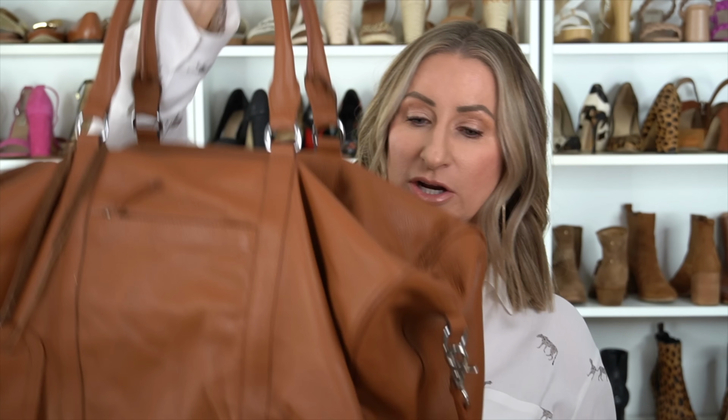Either you love leather or you don't. I love it. It has a great shoulder handle. It is perfect because we tend to take more weekend trips, go away for quick trips and things like that. So I am in love with this. The details on this are stunning, so I'm very excited to have added this into my winter capsule wardrobe.